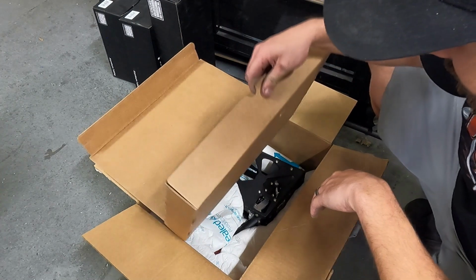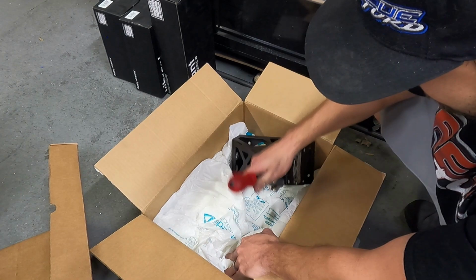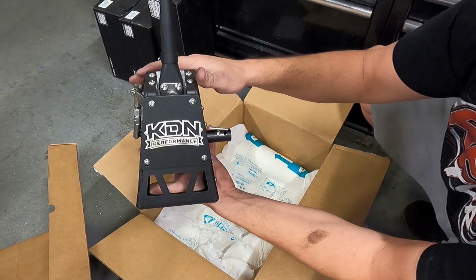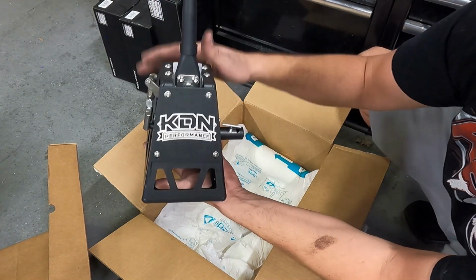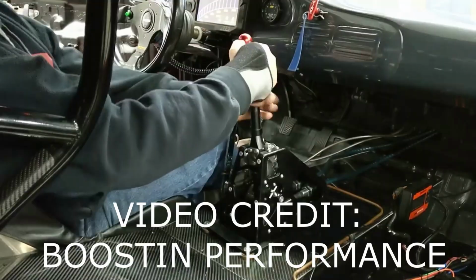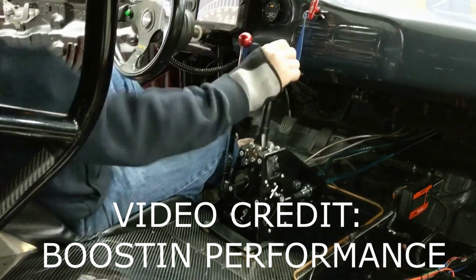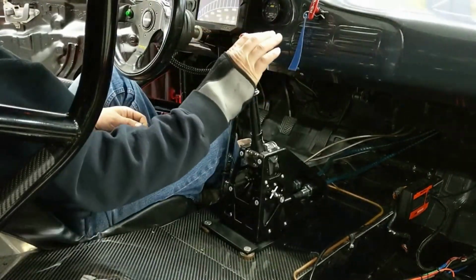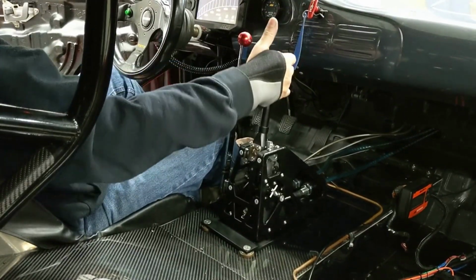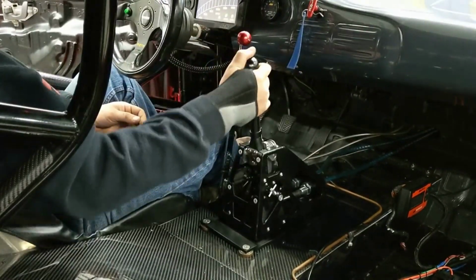Here comes the good stuff. That right here is our brand new KDN H pattern K-Series shifter. Let me tell you why we switched to this. Get it into first gear, the first thing you notice is how solid it is. When you put the factory shifter in gear, you can push it and there's play. This thing has no play in it. How it sounds is how it feels. It's really positive, really nice.